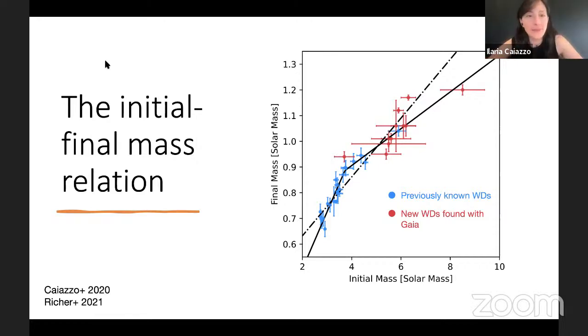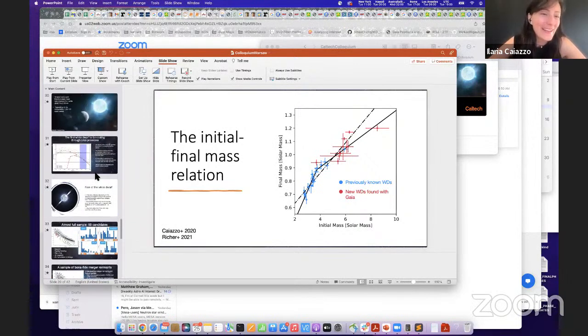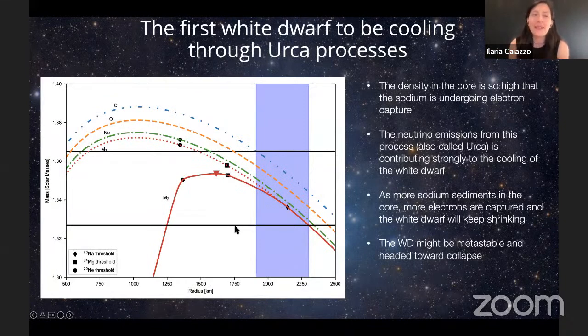Yes, sorry. It's too early for me, so I don't think I explained it very well. Let me go back. Thank you for giving me a chance to re-explain. What's going on is that the density inside the white dwarf is very high. In the core, the density is above the threshold for electron capture on sodium. So sodium nuclei are capturing electrons right now and turning them into neutrons, right? An electron and a proton into a neutron.